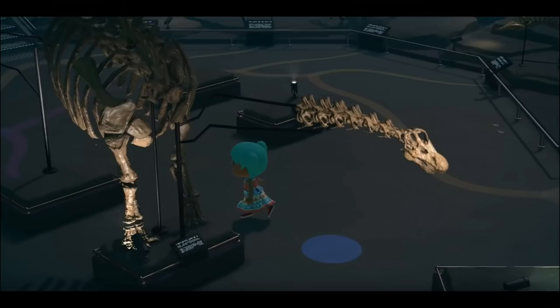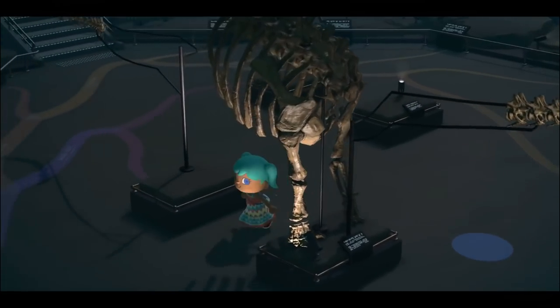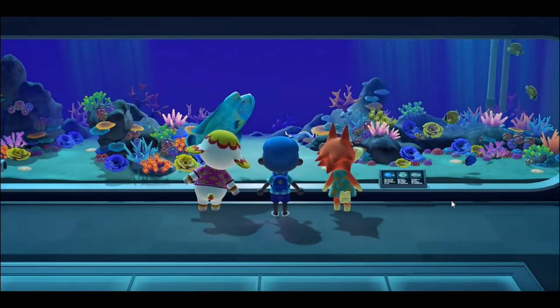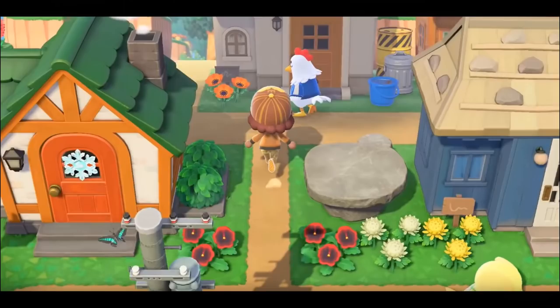The museum, you guys. That's going to be one of my very first goals, is building a complete museum. Our whole island is going to be dedicated to researching for that. And look at this beautiful aquarium! I just can't even handle it! There's so many different places that have shown up. There's more to that museum in the Nintendo Direct. I just love it. I can't wait. The museum's gonna be a huge deal.